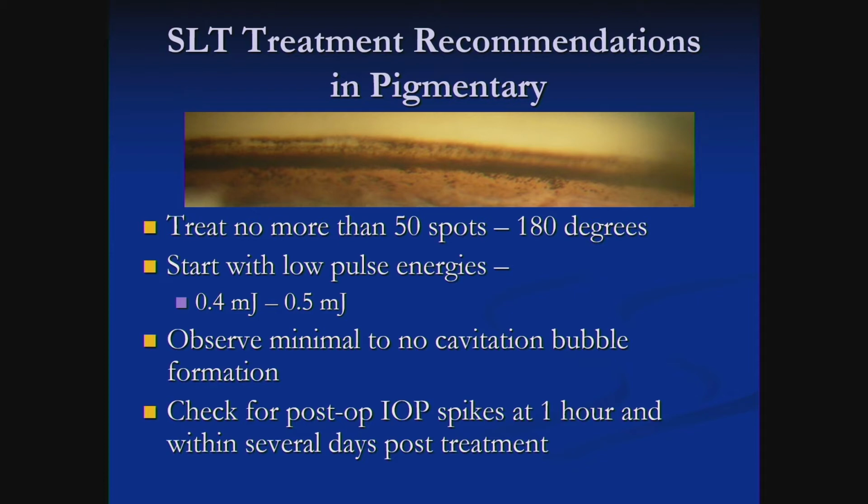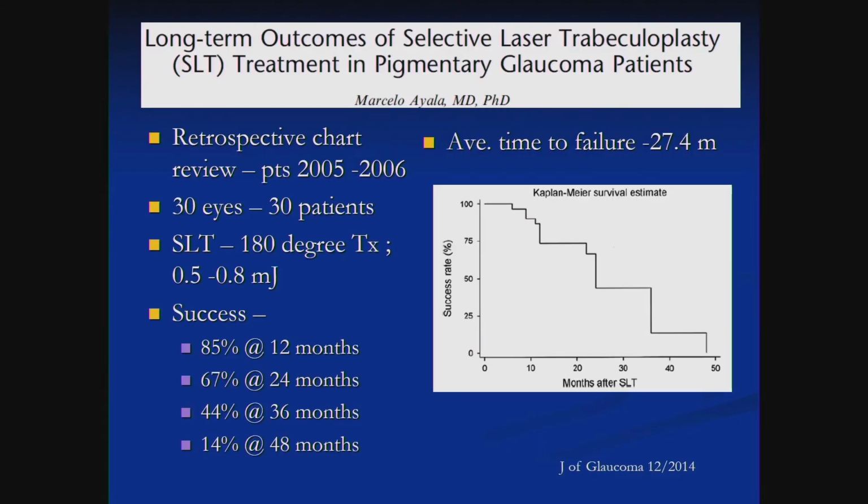pigmentary, of course, as we know, there's lots of melanin, both intracellular melanin plus extracellular melanin. It's everywhere, so you're targeting it. You're actually blowing these melanin granules apart, and they can clog the meshwork up and overload the meshwork. So you have to be careful.